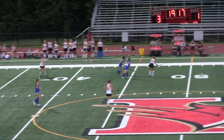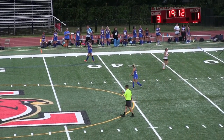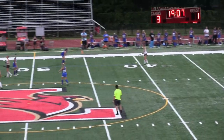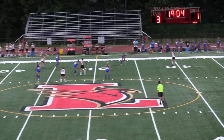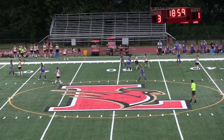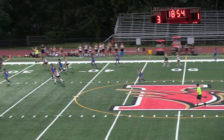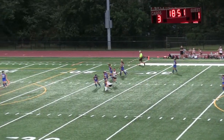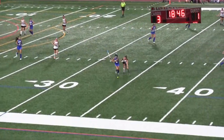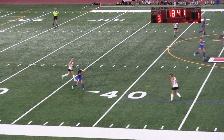Pass is picked off by Hightstown, and they'll send it back towards Lawrence. Whistle on that play, it'll be a Lawrence ball. Lawrence receives the ball on that one. Ball still in play. Lots of Hightstown defenders there, however, and they put a stop to the motion. Couldn't get the hit off. That'll still be Hightstown ball.